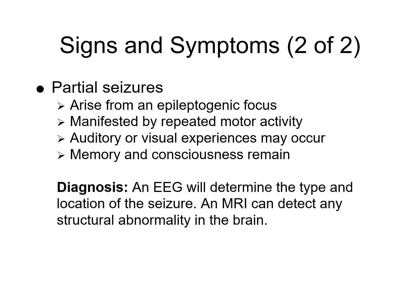Partial or focal seizures come from an epileptogenic focus and are related to single areas of damage in the cortex. They are manifested by repeated motor activity like jerking or turning of the head or eyes, jerky movement of a leg, or sensation such as tingling that begins in one area and spreads. Auditory or visual experiences like ringing in the ears or sensation of light can occur if the focus is in the related area. Memory and consciousness remain, although awareness is reduced.